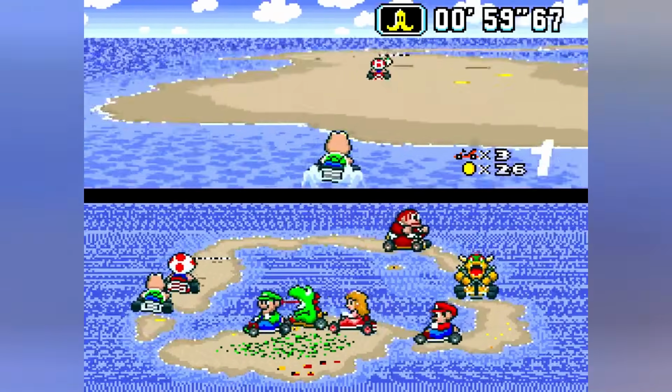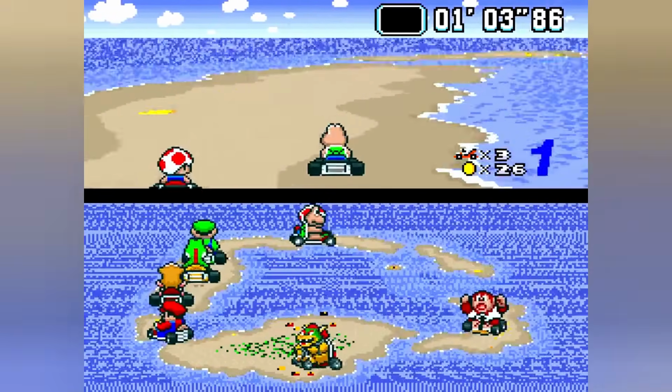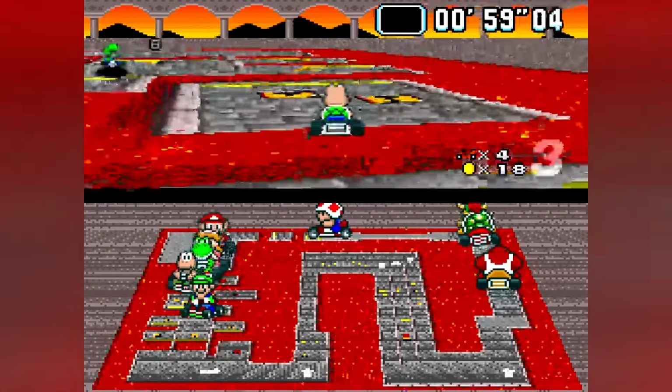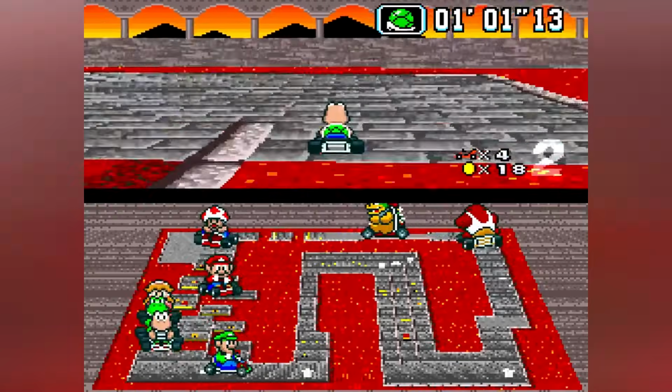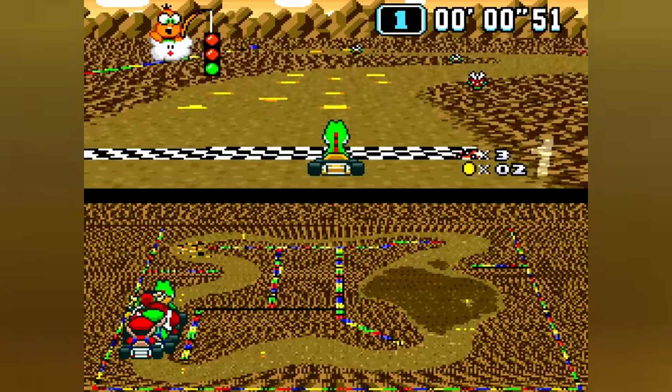The constant split-screen view, even in single-player mode, was innovative, providing a map and positional data on one half of the screen. Super Mario Kart is a game that defines the kart racing subgenre and remains a benchmark for enjoyable competitive multiplayer gaming. The tracks are clever, and using items to mess with your friends never gets old.